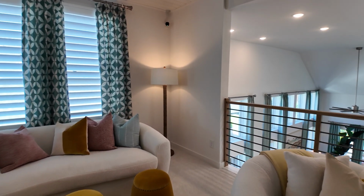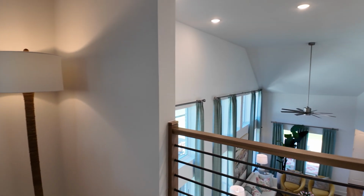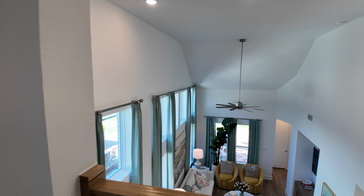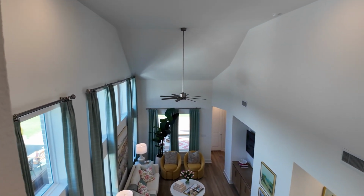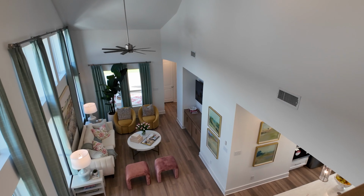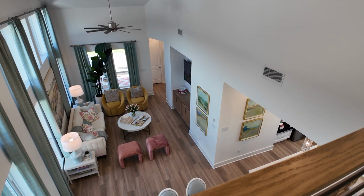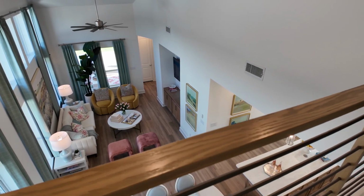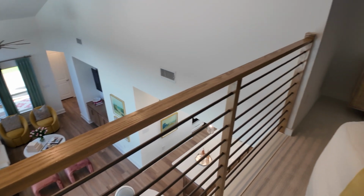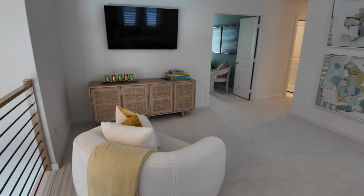Options. And then this view down into the living room, I could sit up here and look down here all day long. Can you just imagine living here, hollering down, it's time for dinner. It's an easy here. I would look down and be like, oh, look at my house. I just love it here. It feels so much bigger than 2,400 square feet.